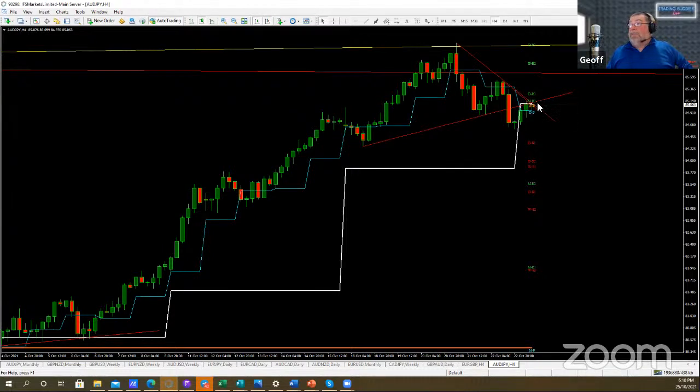If it breaks it and proves to be a false break, that would be the absolute best case scenario I can think of. So break here, consolidate, get back underneath there, take the pivots with it, retest all of that confluence and go short. That would be my preference on Aussie Yen, and I'll be looking very, very closely at it.